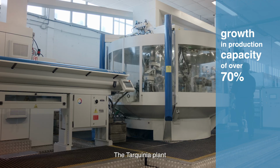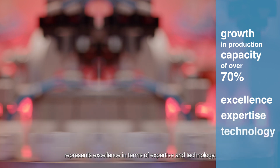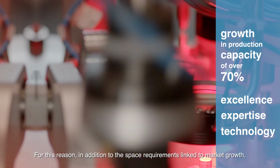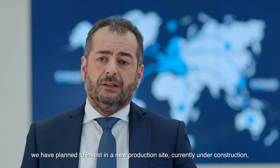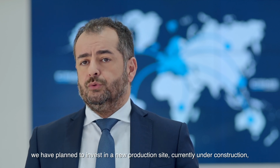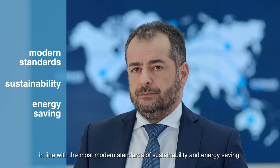The Tarquinia plant represents excellence in terms of expertise and technology. For this reason, in addition to the space requirements linked to market growth, we have planned to invest in a new production site, currently under construction, in line with the most modern standards of sustainability and energy saving.